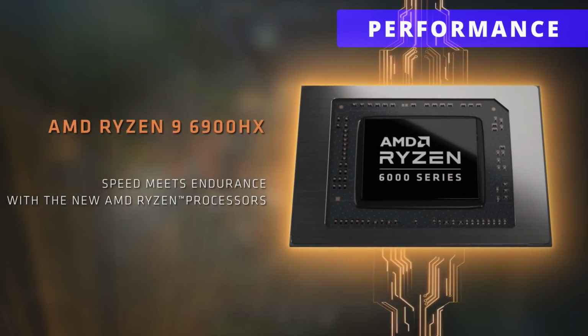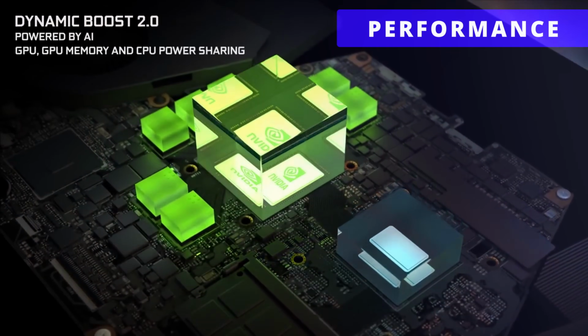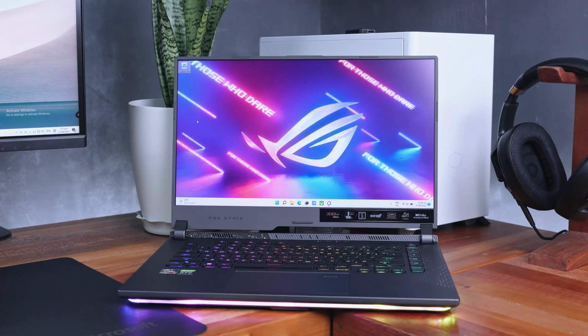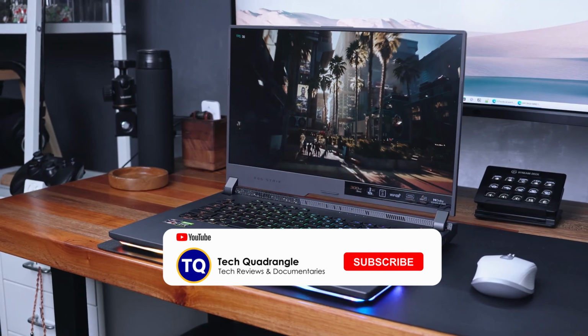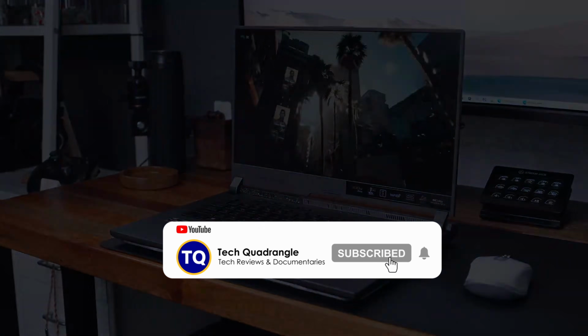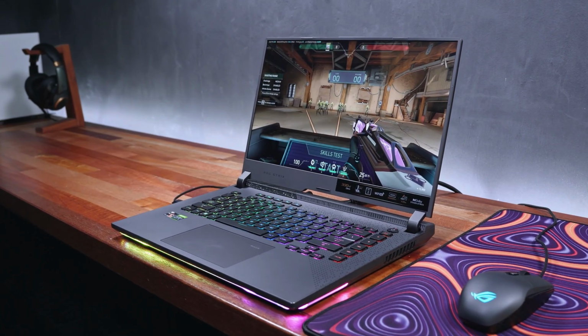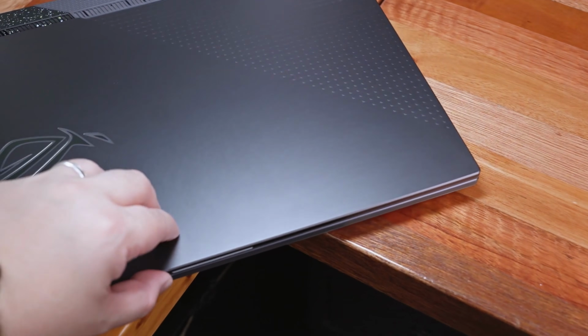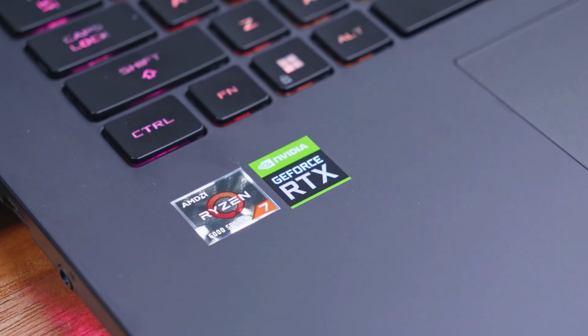When it comes to performance, this model of the G15 has a lot of great features. For example, it has an AMD Ryzen 6900HX processor and an Nvidia RTX 3070 Ti graphics card. With 8 cores and 16 threads, this is a really fast laptop CPU, and the RTX 3070 Ti has access to 150 watts of power.